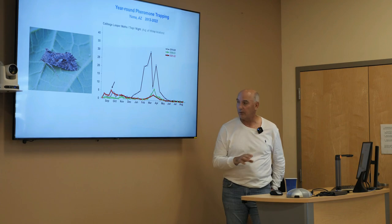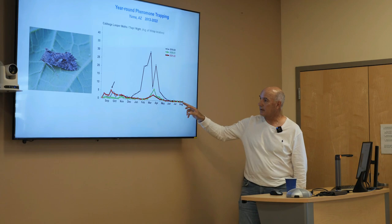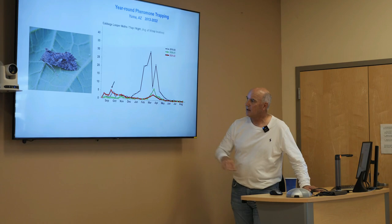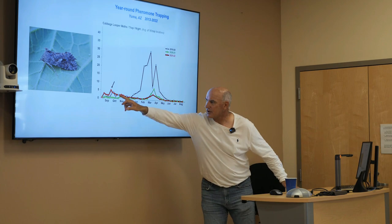Here we are here. You can't find a cabbage looper out there right now. They're extremely low. The last 3 years, they don't start showing up until early October, at least the moth starting to move, because that's what you're actually measuring when you're looking at these traps. And then of course, you typically do get some activity in the late spring. But look at last year. Almost no moth captures throughout the course of that last season.